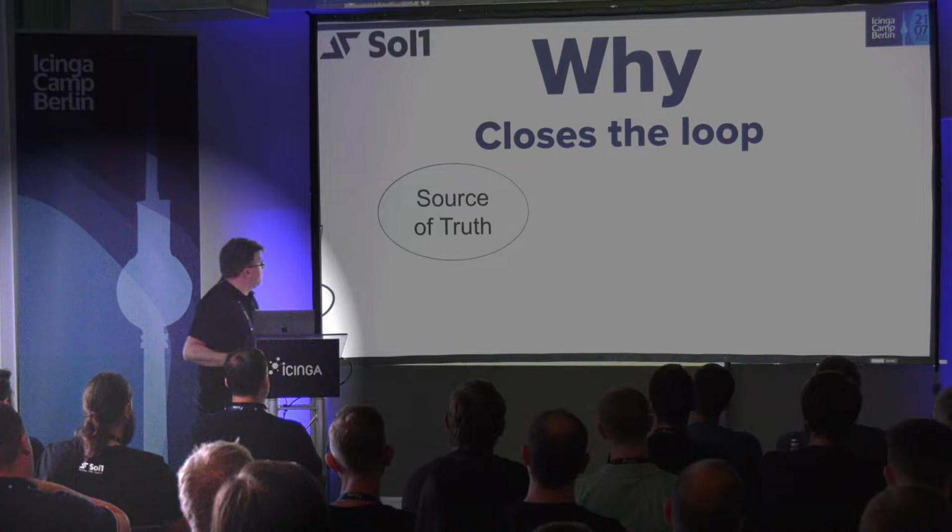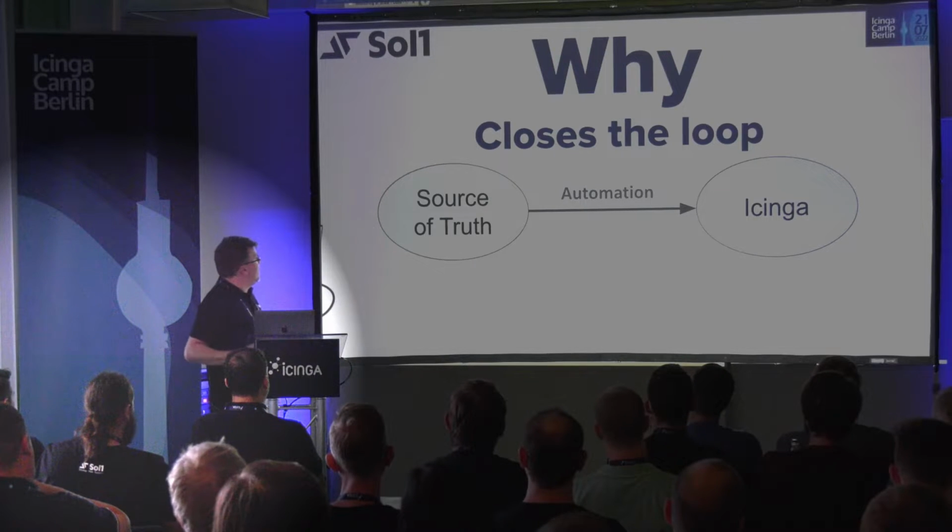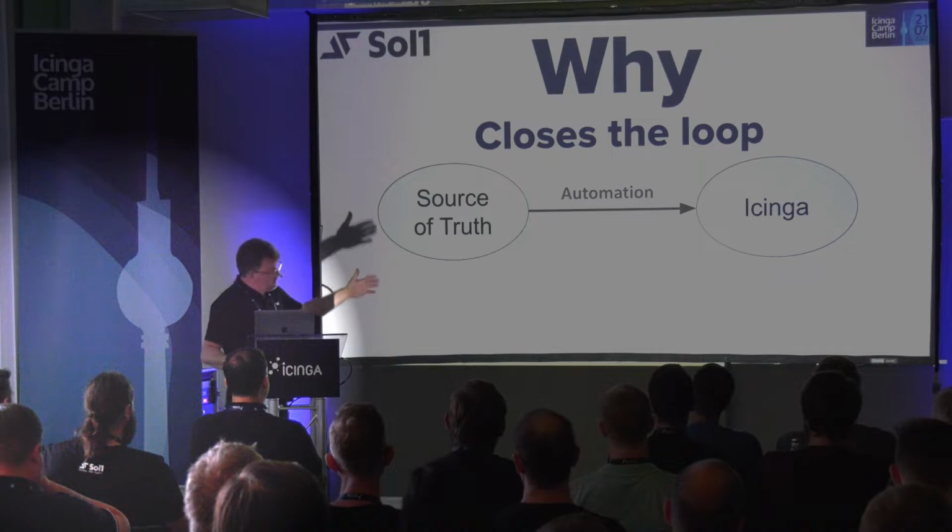So, that's what we're covering off here. Sorry, I'm kind of skipping ahead. The source of truth then configures Icinga.